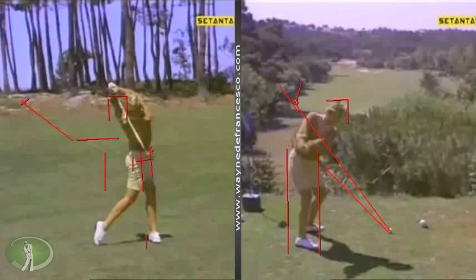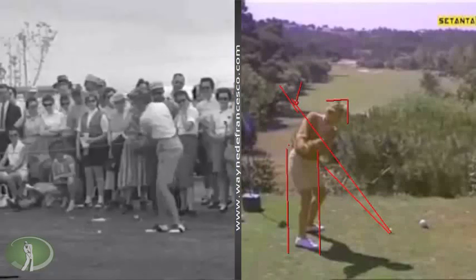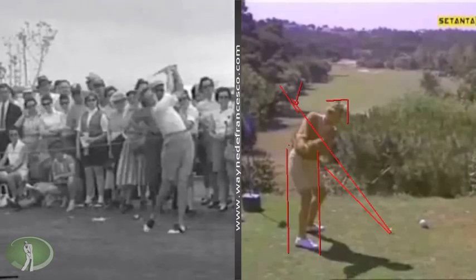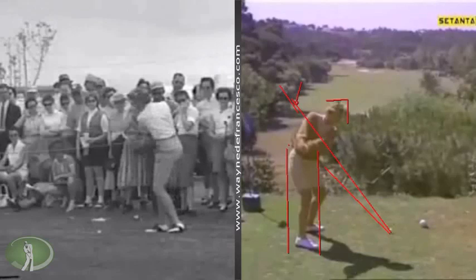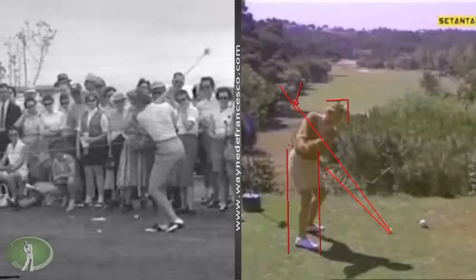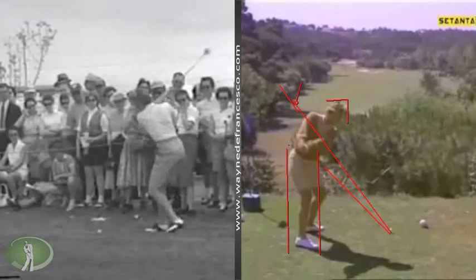There's another interesting view that I was looking at here. And again, we'll see that in the takeaway, because of the effort to keep the club low, the club gets the arms swinging behind her pretty much, but then she's able to just catch that thing before it gets goofed up. Now watch where the hands go. I'm just going to run this back and forth a little bit.